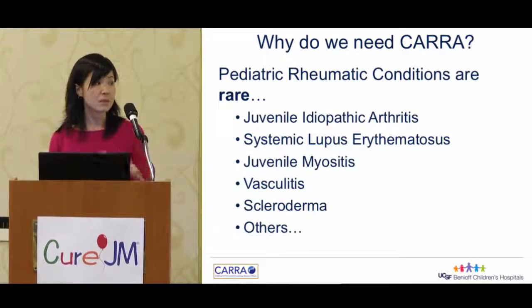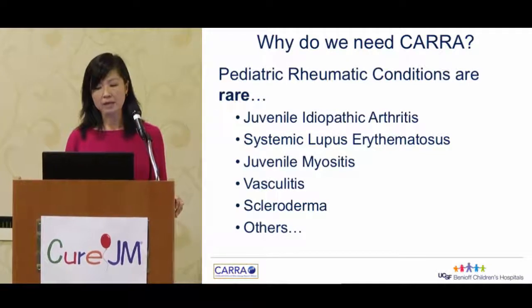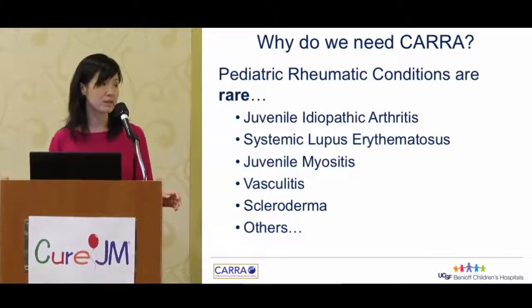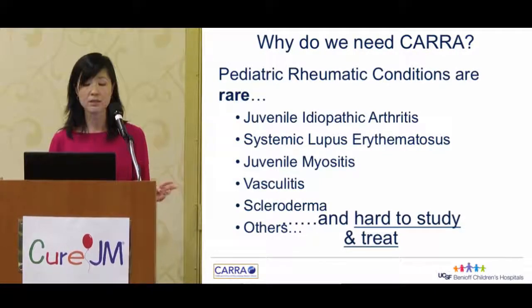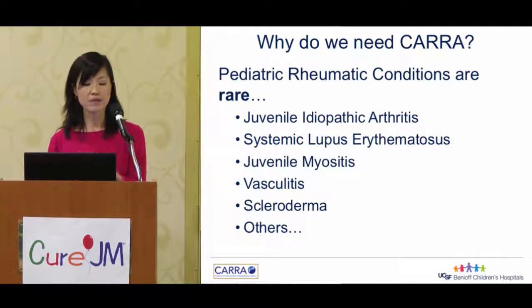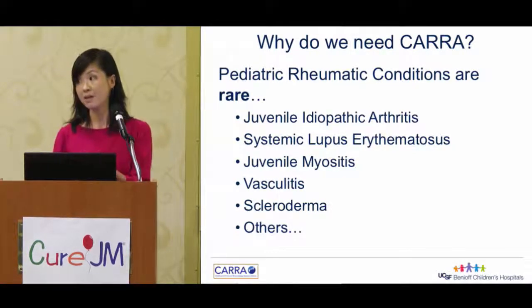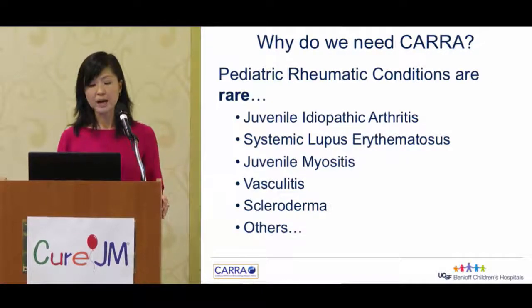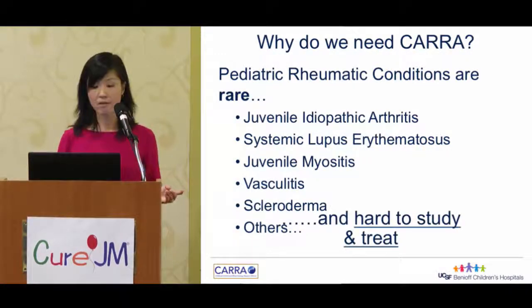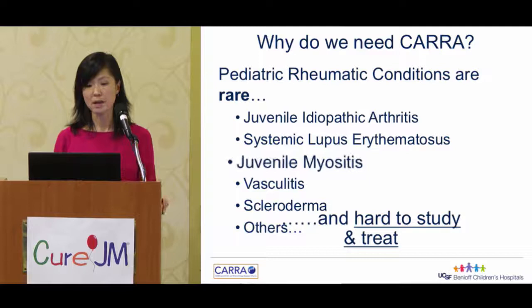We need CARRA because there are lots of rare conditions that we deal with in pediatrics. Juvenile arthritis is actually the most common. It maybe affects 300,000 to 500,000 kids in the U.S. And then, as you know, juvenile myositis affects much fewer patients in the U.S., maybe 5,000. We don't have a good count on that number. But because these conditions are rare, they're hard to study and hard to treat, and we all want better treatments for these conditions. And our focus here is juvenile myositis.